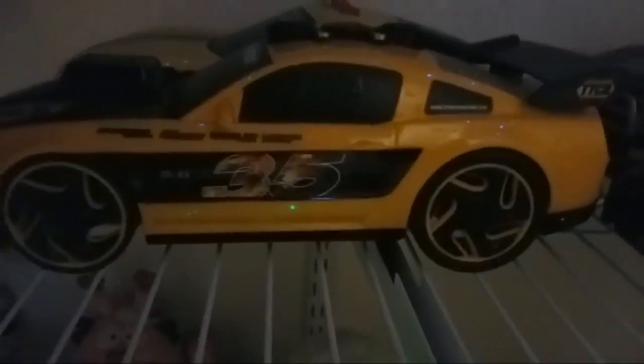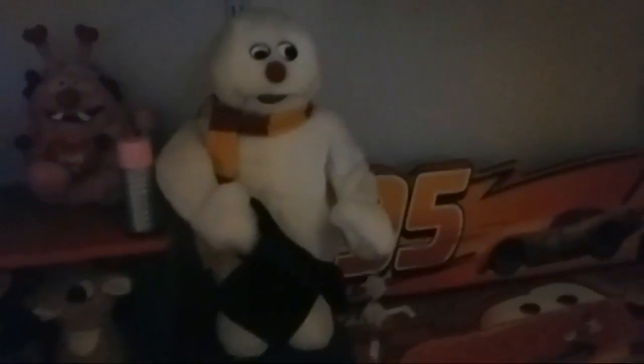This is the one I actually speaker modded. Anyways, I got this for my late birthday, along with the Ford Mustang, and this may be off subject, I got it along with the spinning snowflake Frosty. I'm sorry, this may be off subject.